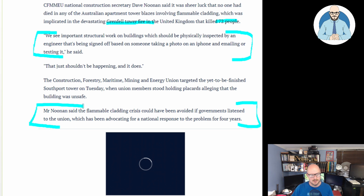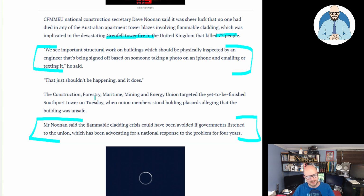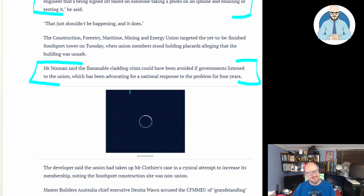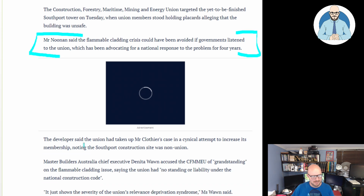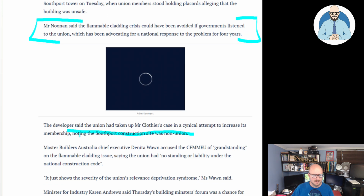Well, not just the unions, all the professional bodies. The Institute of Architects, for one, has been raising concern with this. And I don't know, just everything else I've heard about the CFMEU, I can't see them as the good guys, because there's another thing where they're not really taking care of the members either. I'll talk about that in another video. So the developer said the union had taken up his case in a cynical attempt to increase its membership, noting the Southport construction site was non-union. Yes, I mean, I doubt we're seeing these type of defects happen on union sites too, guys. It doesn't make any difference at all, it appears.